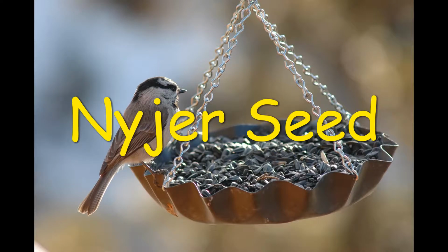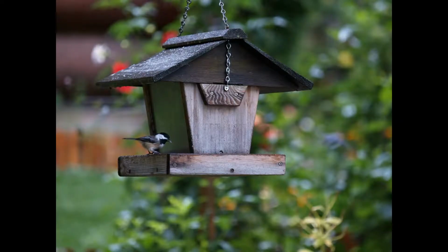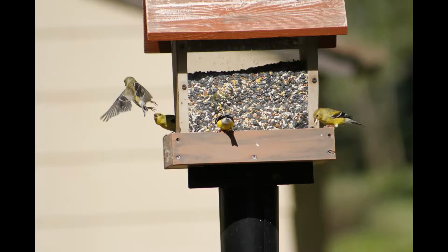Nyjer seed. It's a different kind of seed. You may or may not have seen it before. It's like a little small black seed. Chickadees and American goldfinches like them, and there's a specific type of feeder that you need to use for that. I'll post a description in the bottom of the Nyjer seed feeder.